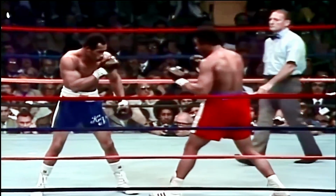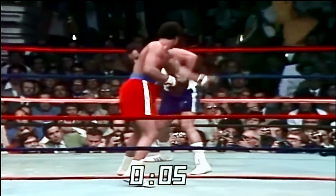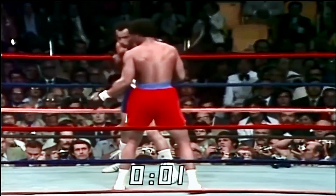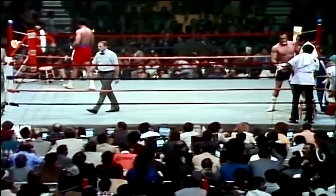As Foreman comes in and tries to hold up, Norton backs up. 9 seconds remaining in the first round. Foreman kind of feeling out Norton. There we go, the opening round of the heavyweight championship of the world in Caracas is history.